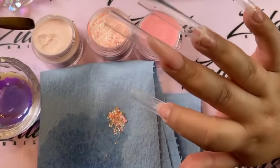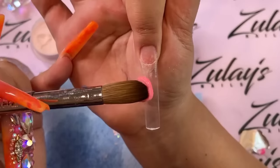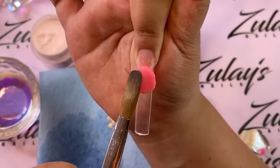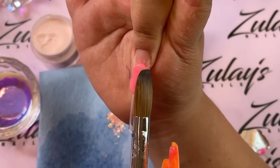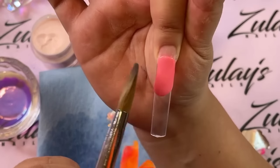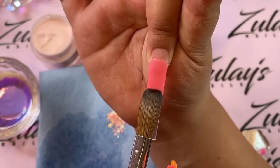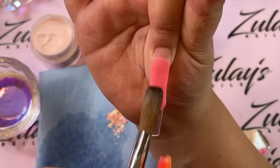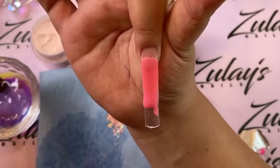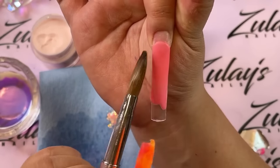So I'm going to put Hubba Bubba already on my nail. I think I'm going to do a full nail. I haven't done that in a while. An actual full nail. So this is Hubba Bubba. This one's actually one of my newest colors. My husband's the one who chose it. He's like, you should do Hubba Bubba. I was like, okay. Out of all the colors, Hubba Bubba, all right. This color is really pretty. Literally looks like the gum. I used to love that chicle when I was little.